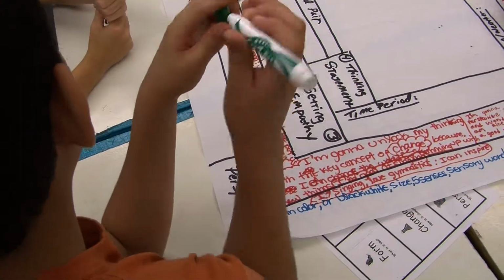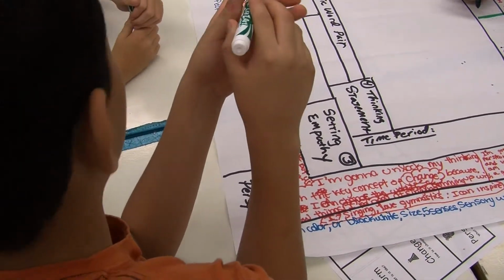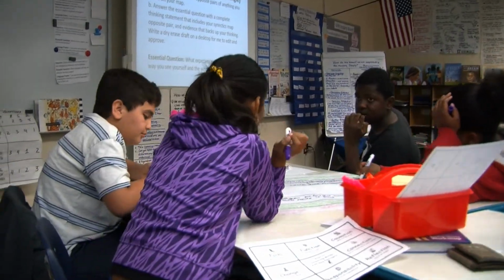For time of day. The location. So the location would be spring. The location. The yellow one. There's another color in the other tub.